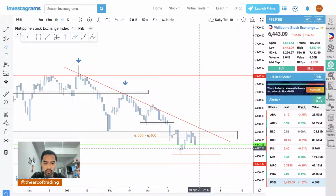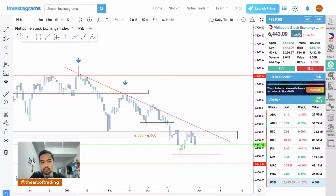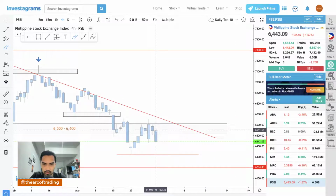We shall see what it wants to do, but for now, we did see a huge move on the downside with a negative 102 points for today, closing in at 6443.09 points. That's a huge move on the downside, clearly having a lot of negative foreign buying for today. And we did see this candle pierce through and almost retouch the bottom of this huge candle that was a push on the upside.